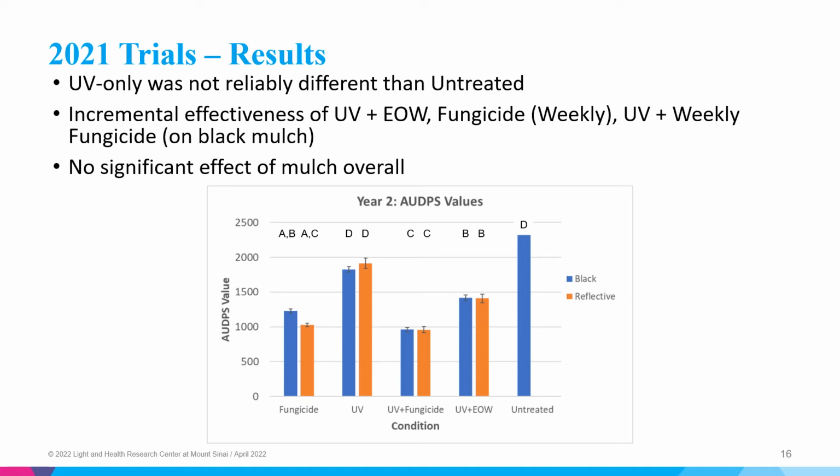Here's another look at the data after going through the area under disease progress stairs calculations. And here you can see the relative gain of effect as you go through the various conditions. UV only for our statistical analysis did not show that it was reliably different than the untreated condition, even though when you looked at the plot on the previous page, you could see there was a difference in magnitude. You can see that same difference in magnitude here, but it wasn't reliable.